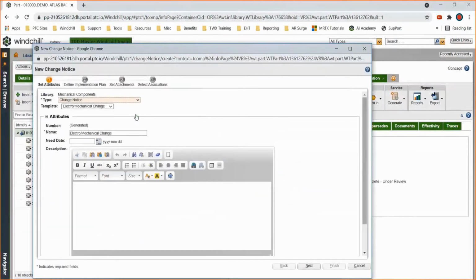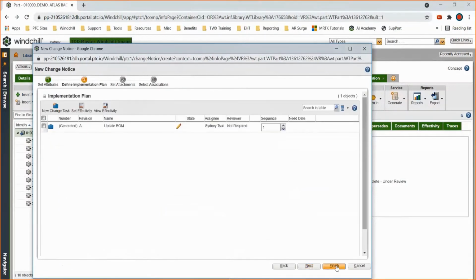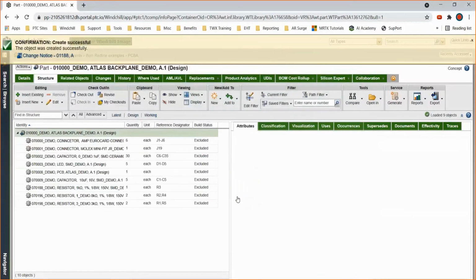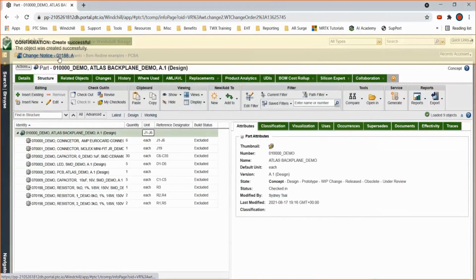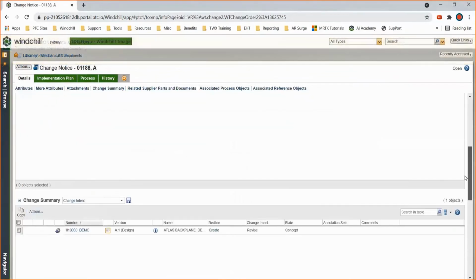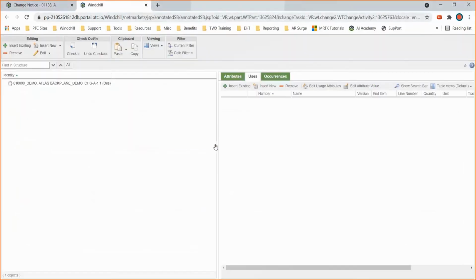If we go ahead and create a new change notice, we're going to create one from a template, and we'll just give it a brief description. Because we opened the change notice from that top level item, it automatically collected it in the affected objects. So we're going to go ahead and say okay. And if we navigate over to the change notice and scroll down below, we see the BOM item where we can then go ahead and create a redline.